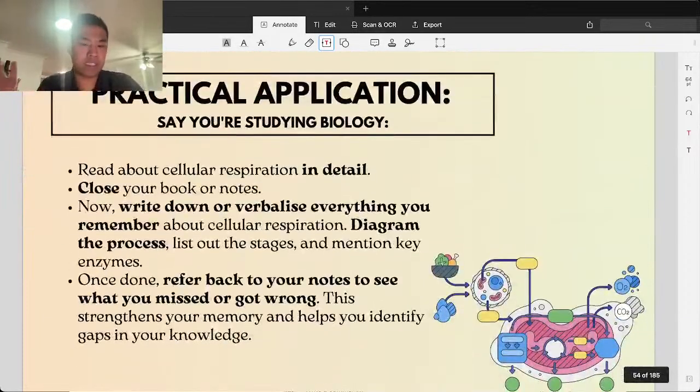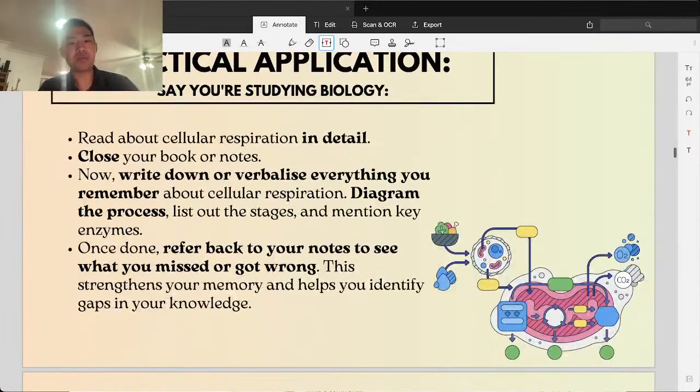So let's say, for example, you're studying biology. Now, I'm pretty sure most of you guys aren't studying biology, but let's just say you are. You have a text on cellular respiration and you read it closely in detail, okay? You read it very, very closely. Then you close the book, and you try to write as many notes down as you can after you've covered it up. You can't see it anymore. You try to write down as much as you can, okay? You can draw it out. You can scribble down notes. You can do any of this.